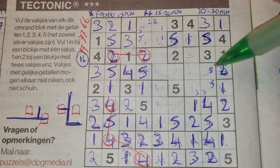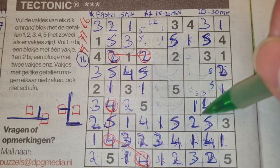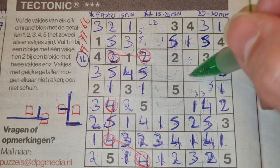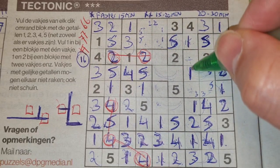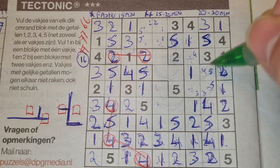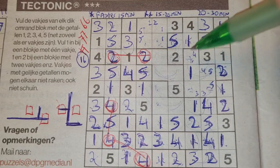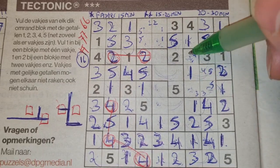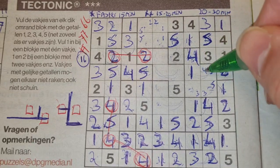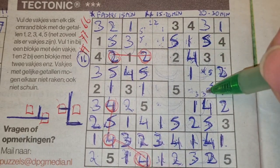Let me think. These two boxes can be a 1. That box can be a 1, and this box can be a 1. So 1 box left for the 1 in this area should be there. These two boxes can be a 4. So the 4 could be here, could be there. Well, I think this box should be a 4, because it can be a 1, can be 2, can be 3, should be a 4, can be a 5. Yes, definitely a 4.